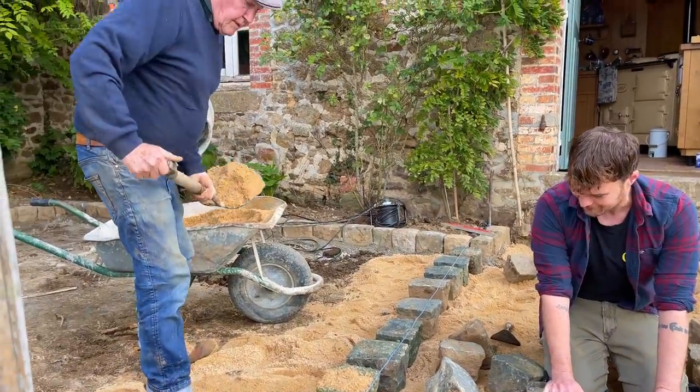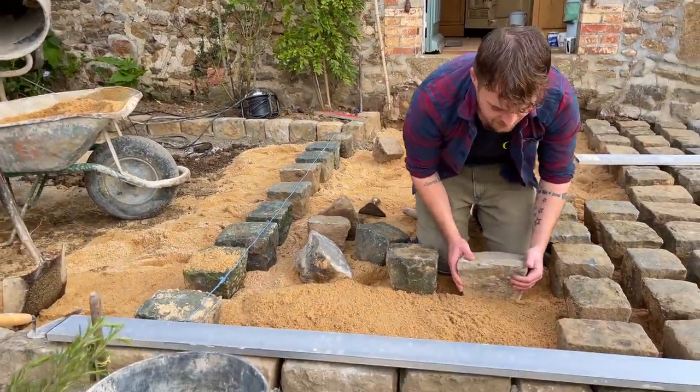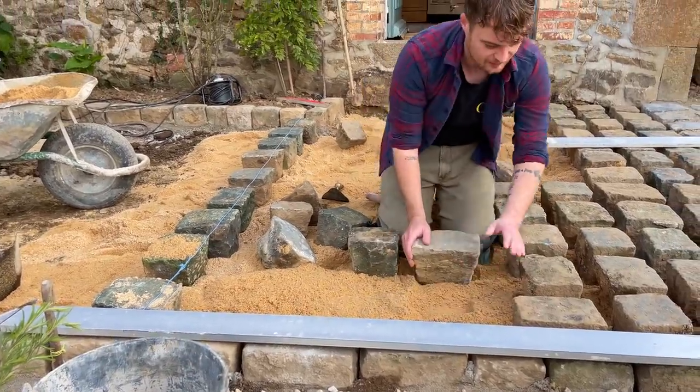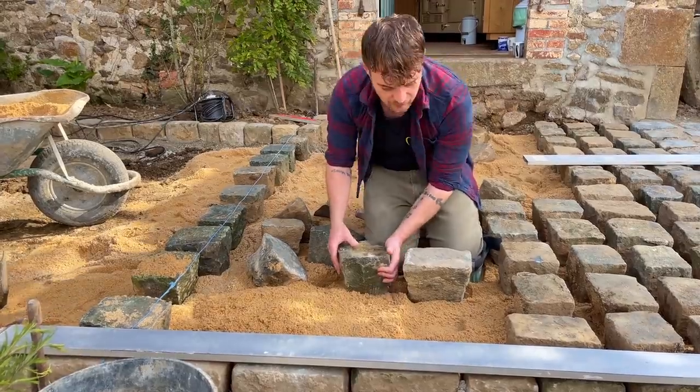Lovely, thank you very much. No. A bit more here. There we go, I can always pull it out if it's too much. All right. I think that was a bit rectangly, that one. Let's put a square one in. And that one will do.